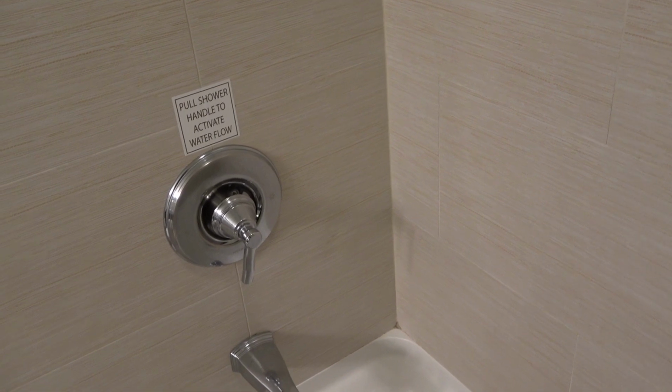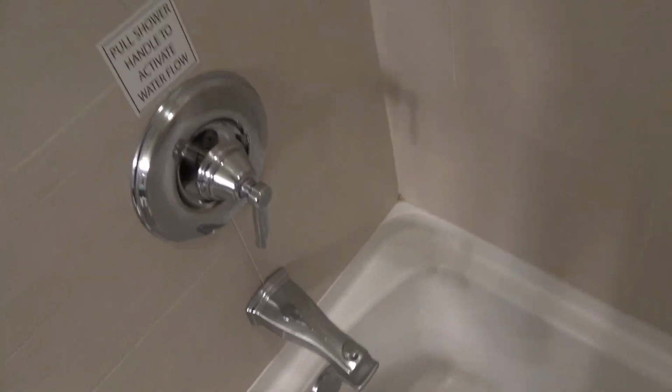We have a newer water shower head. It's not really a water saver, and they could definitely use to dip that in vinegar, but this is a minor flaw, and for Corpus, it's kind of expected. I'm not really going to ding them down too hard over that.